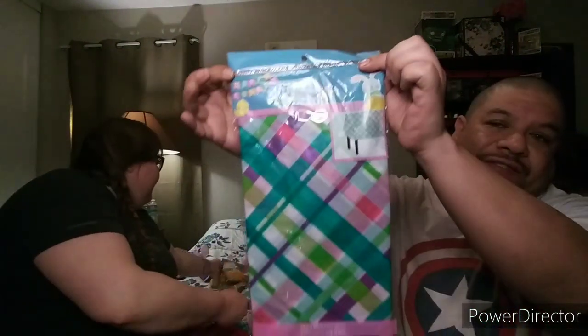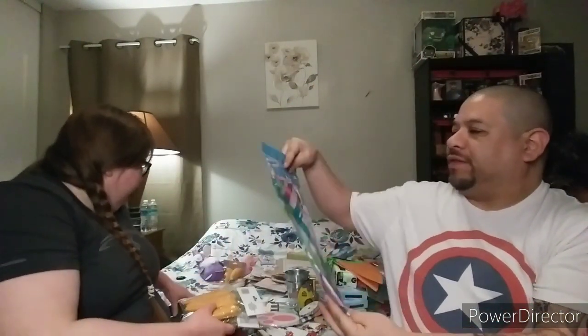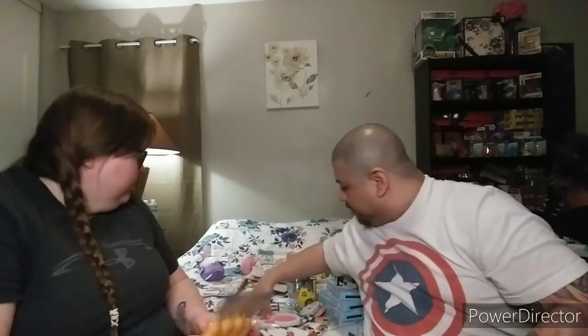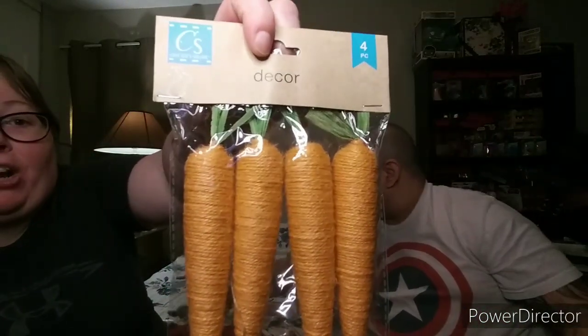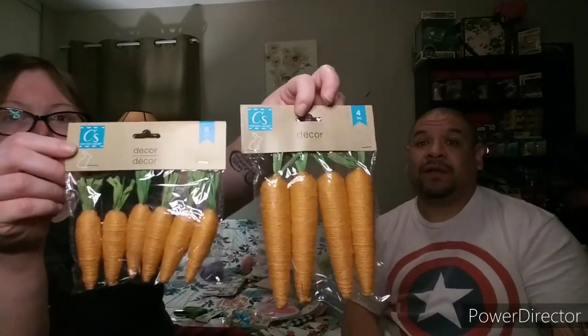So cute. We also have this Easter little cover, of course. You got the Easter plaid with all the colors, all the pastels. Okay, on to these cute carrots right here. These are new this year, so these are a 4-pack, and they are way bigger than the ones last year. These are the ones from last year, which are a 6-count. So you see the size difference. So yeah, so cute. Have to get them.